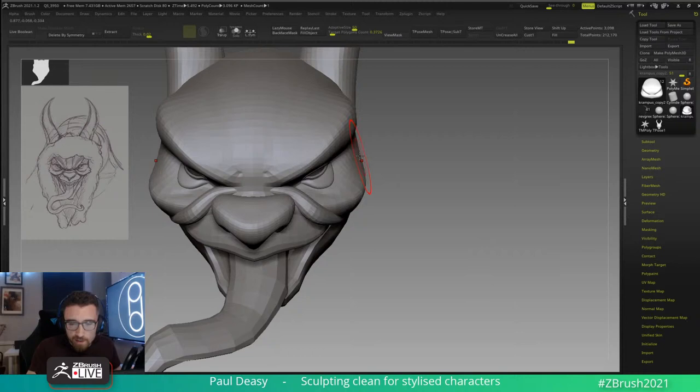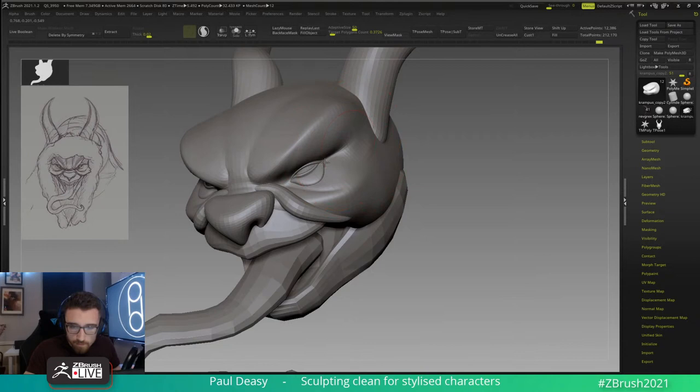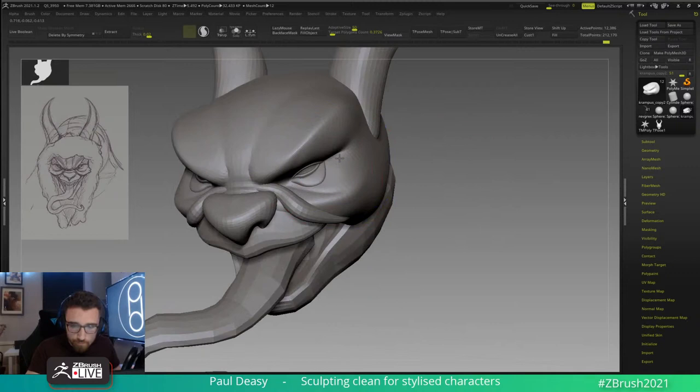Yeah, you can use the bend arc, but I prefer masking it. I actually don't think it's quicker. But if you prefer to use it, then absolutely. No wrong way to get the job done.